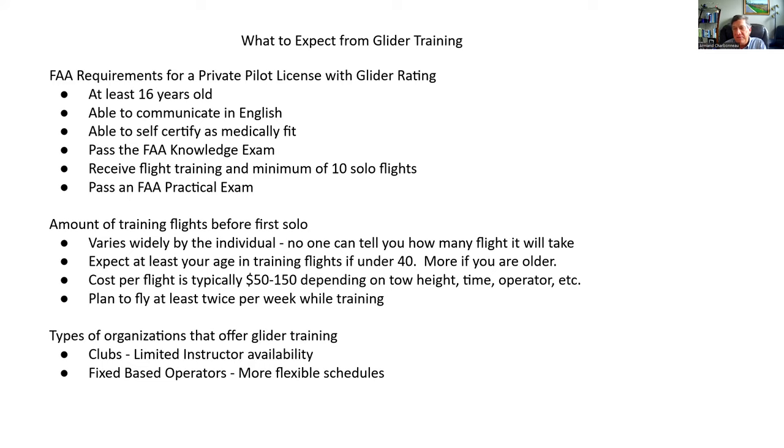The number of training flights before first solo, nobody can tell you that. It varies widely by the individual. But expect at least your age in training flights if you're under 40. If you're older, it might take more than your age. This is for folks who have never flown anything. Pilots who have been flying airplanes or helicopters for some time, and they might be over 40, can pick it up pretty fast. We call those transition pilots. If you're transitioning from another license, the guys my age can do it just fine.